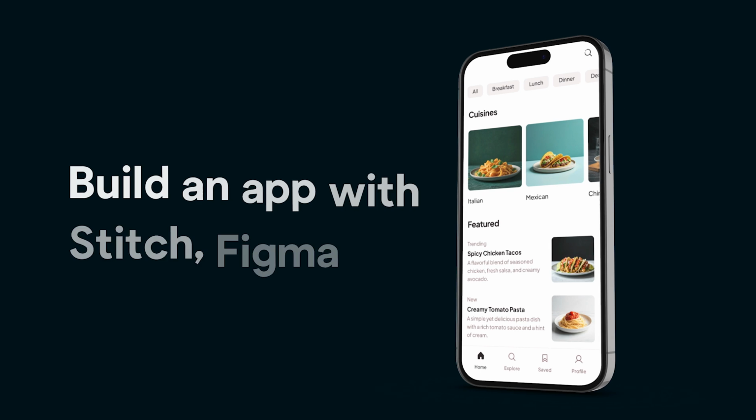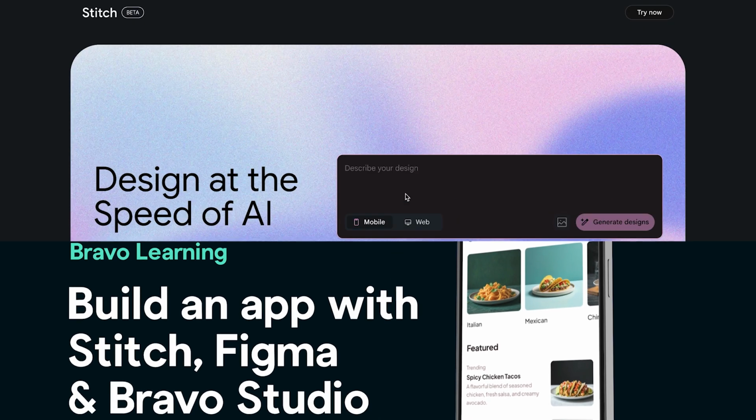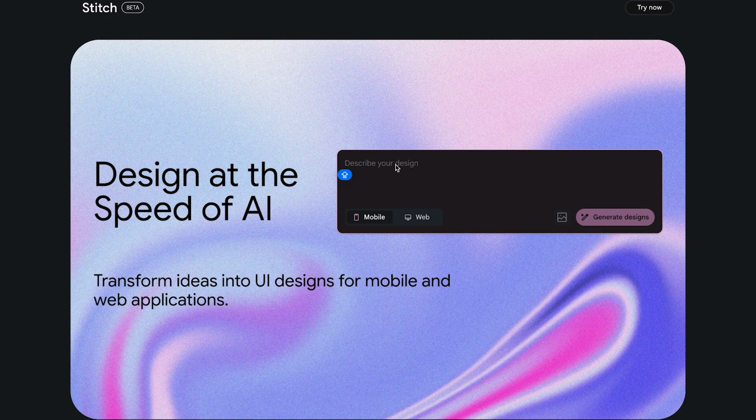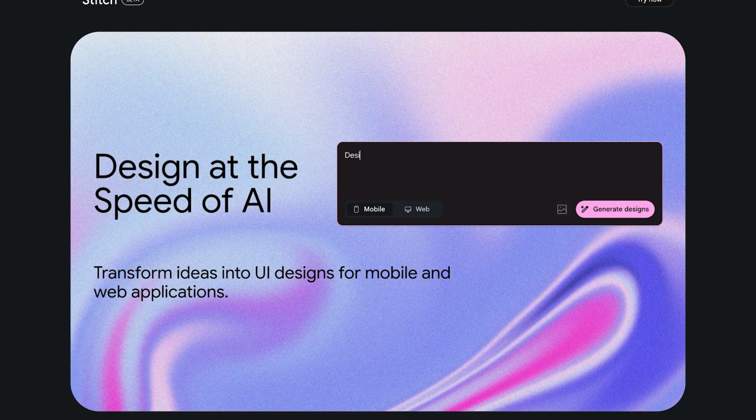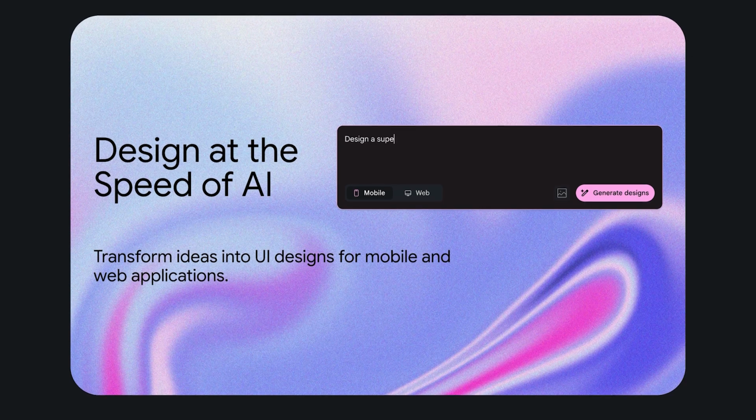Are you ready to build mobile apps even faster with Bravo Studio? We've got some exciting news to share with you. Google recently launched a brand new service called Stitch, and the best part? It's completely free to use.